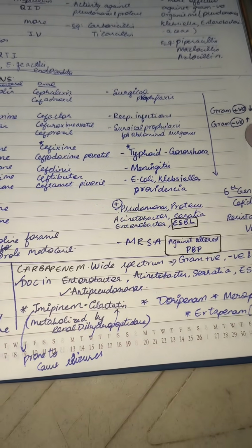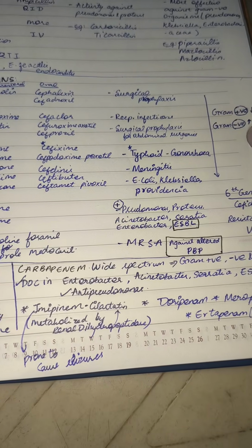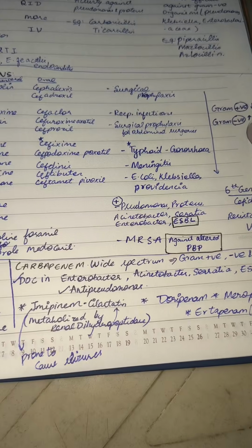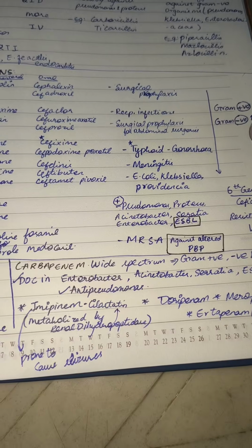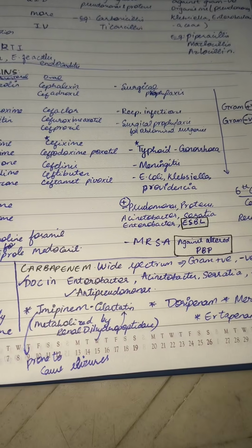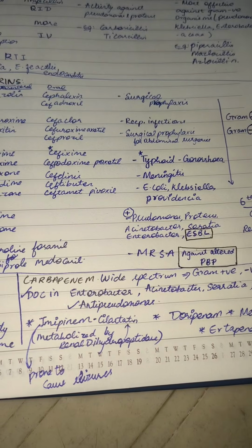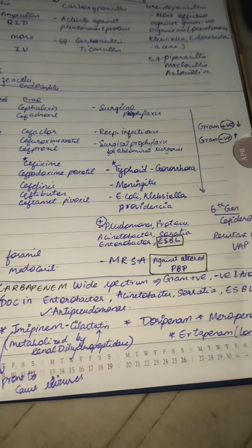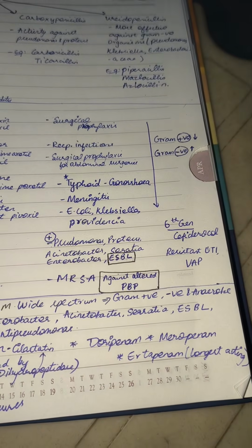Now coming to individual drugs, we have imipenem. Imipenem has a problem that it is easily metabolized by renal dihydropeptidase. So it is used along with cilastatin, which is an inhibitor of renal dihydropeptidase, therefore to increase its half-life. And imipenem has a specific side effect of increased incidence of seizure in patients who are prone to seizures. And we have drugs like doripenem and meropenem, and ertapenem has the longest half-life.